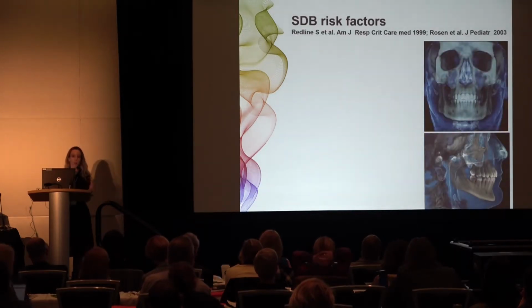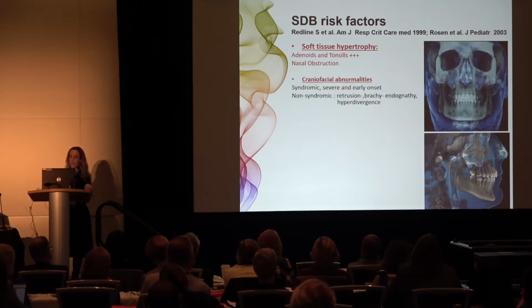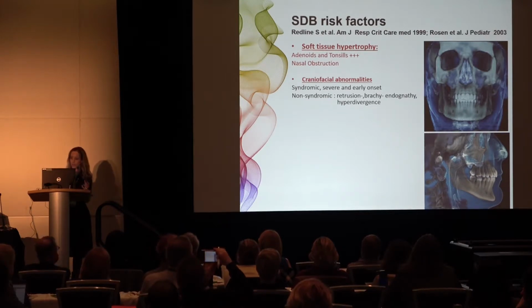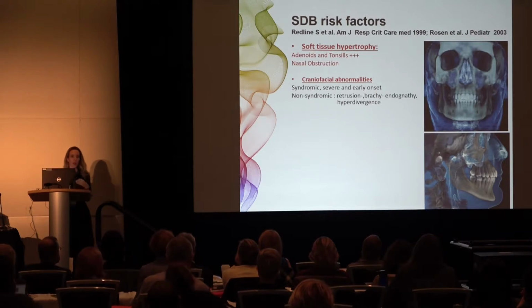So you have risk factors we discussed a little bit before during the entire session, which is, of course, soft tissue hypertrophy, but also craniofacial abnormalities, abnormalities in the growth process. When you have syndromic cases, most of the time they have very complex and early onset sleep apnea, which means that they will be taken care of as soon as they are born, and may be CPAP candidates or even tracheostomy candidates. So they are very severe cases. Let's not talk about these ones.